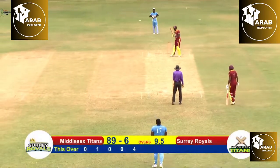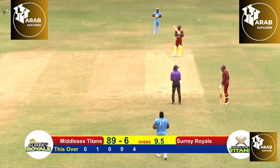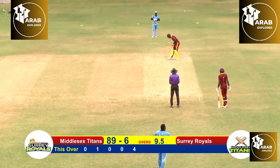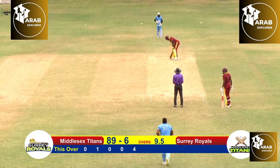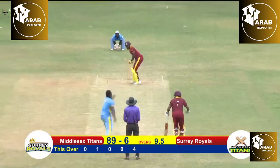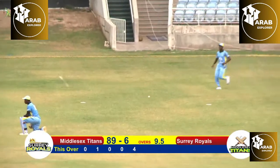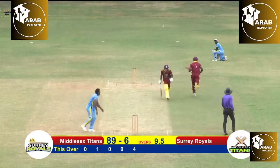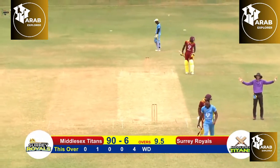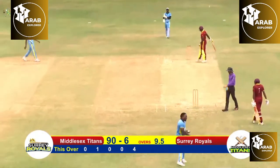Well, he wants to shut us up, though, to be honest. 89 runs on the board. 89 for 6. 1 delivery to go to complete the innings. This for the Middlesex Titans, who are set into bat. Oh, 1 more legal delivery. No, this 2 wides. Could come back for the second. And no, they're coming back for the second. So 3 wides signaled by umpire Taylor. So 3 more runs to the total.